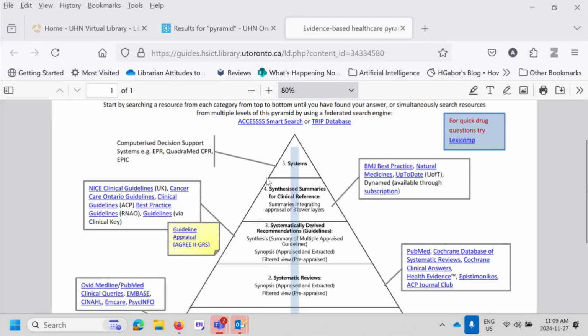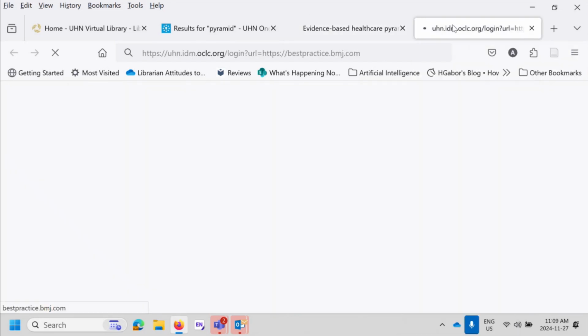So we're going to start with the synthesized summaries, and we have links to each of the different types of resources that we're looking at. And I'm going to start with BMJ's best practice.